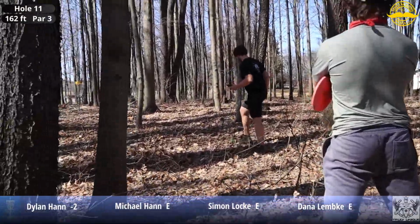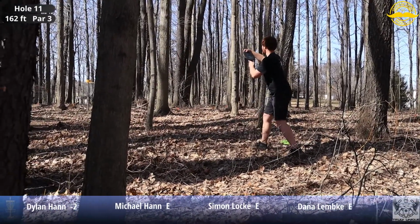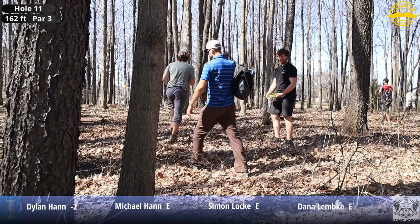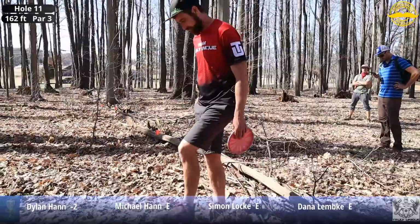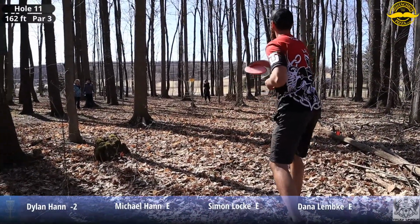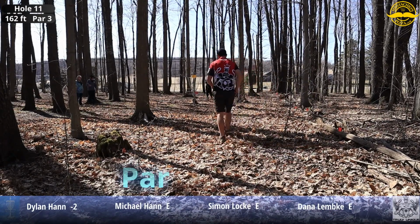There's Dana just getting under the basket to try to save his bogey now. And here's Dylan's birdie look. Looks like maybe circle's edge, just outside of the circle. And there's his favorite spot of the basket, just low. So now I have this for my par save. There it is. That putt felt good.